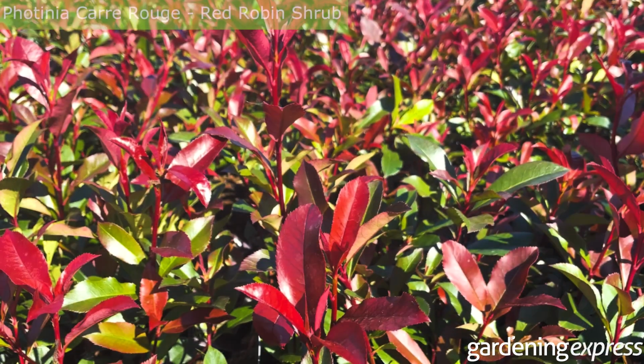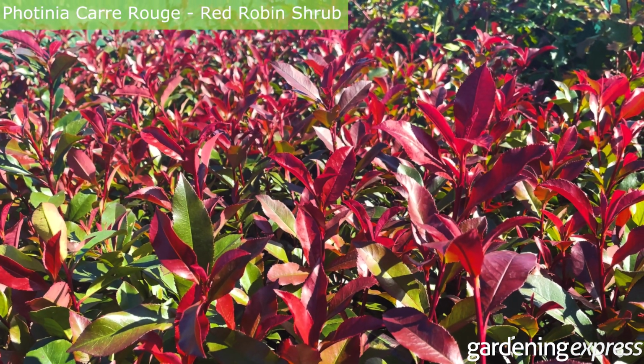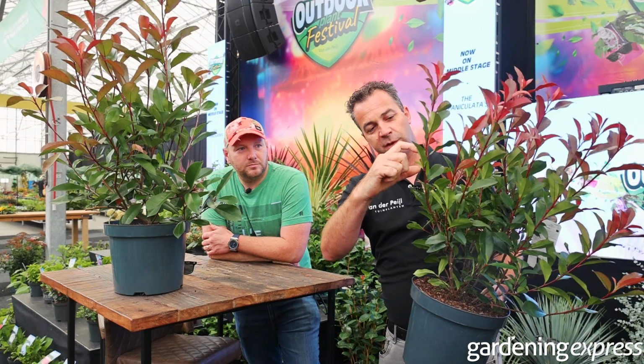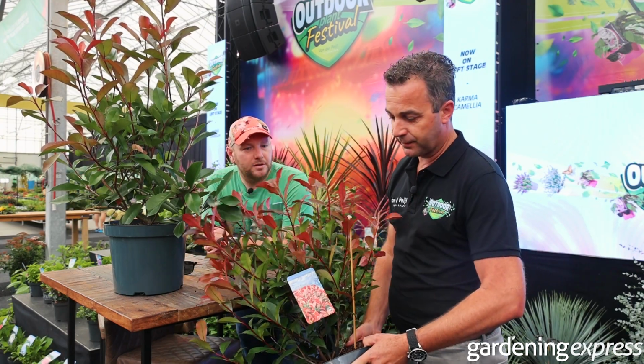Yeah, it's red all year, almost all year. The normal Red Robin, it goes into green and then red again, and this one is red all year. And it's more compact. The habit is smaller than the Red Robin. And you can have it for smaller solitaires, for bowls, and even small hedging. It's really a nice one.